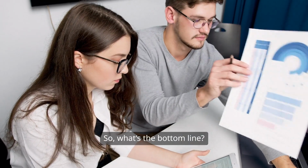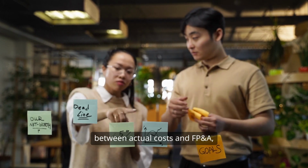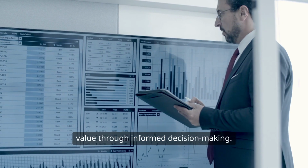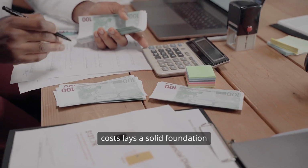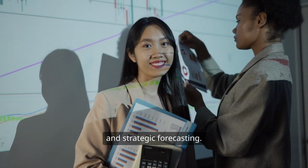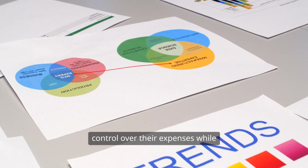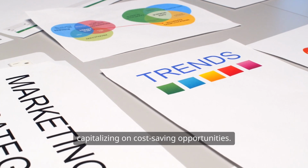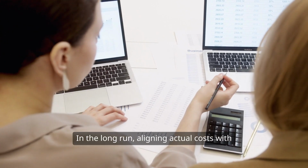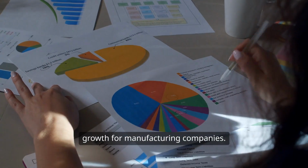So, what's the bottom line? By effectively managing the relationship between actual costs and FP&A, manufacturing companies can unlock significant value through informed decision-making. Accurate tracking of actual costs lays a solid foundation for variance analysis, cost management, and strategic forecasting. This integration helps businesses maintain control over their expenses while capitalizing on cost-saving opportunities. In the long run, aligning actual costs with FP&A processes supports sustainable growth for manufacturing companies.